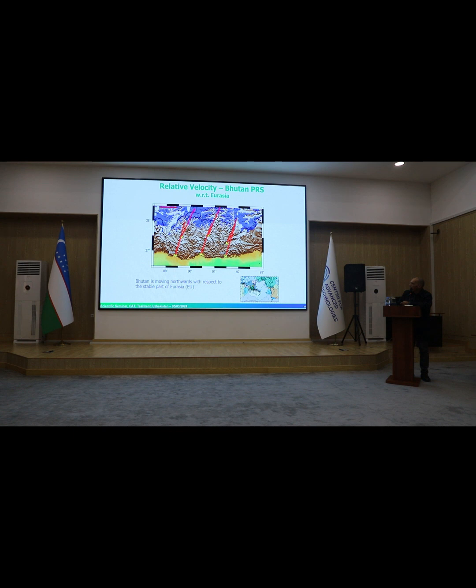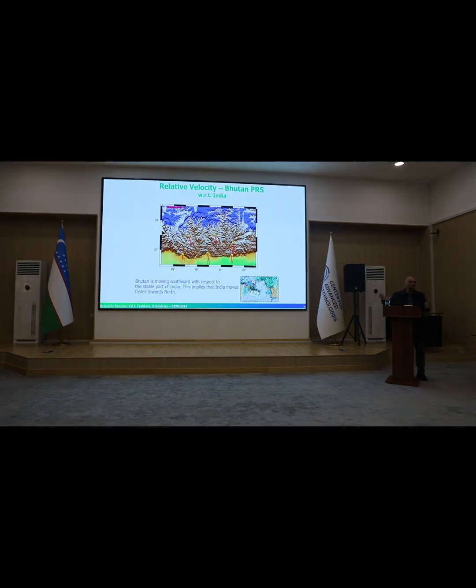So you can really see how it is collapsing. But I can also do it the other way around, looking at how they move with respect to the people in Bhutan, because then it's getting real. Of course, this will take millions of years, so we don't need to worry so much.